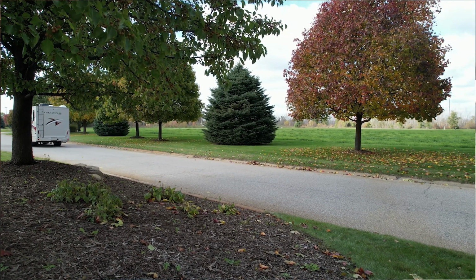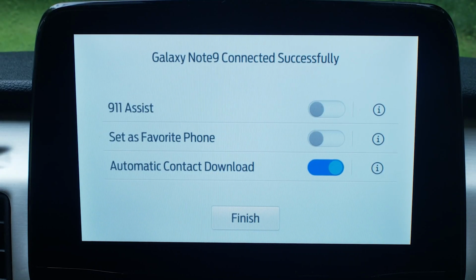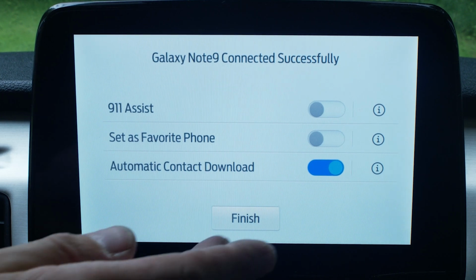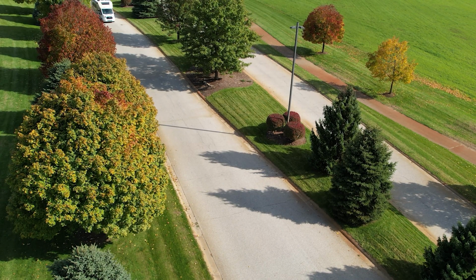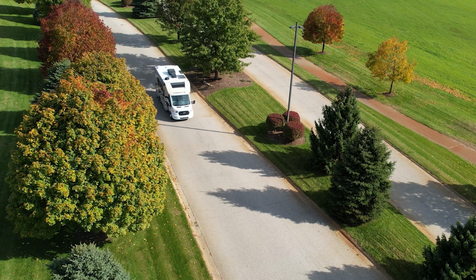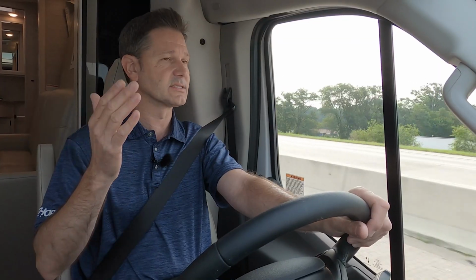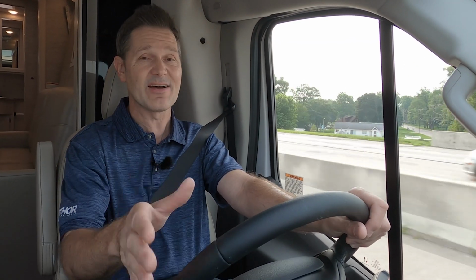One more safety feature I do want to talk about, and it's tied into the Sync 3 we showed you. It is 911 assist, and what happens is it calls 911 for you. In the event of an accident, it gives first responders information such as airbag deployment and what type of crash you were involved in. Was it front, side, was it a rear or rollover? It's a great feature to have. Let's just hope you never have to use it.